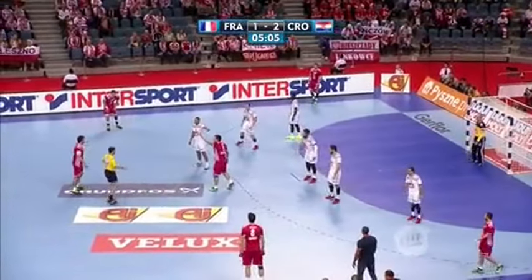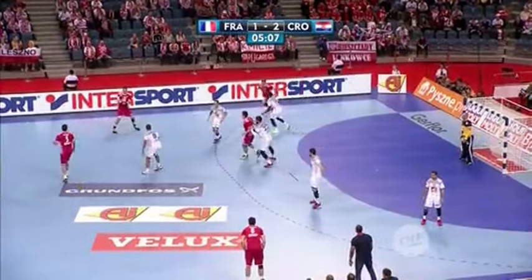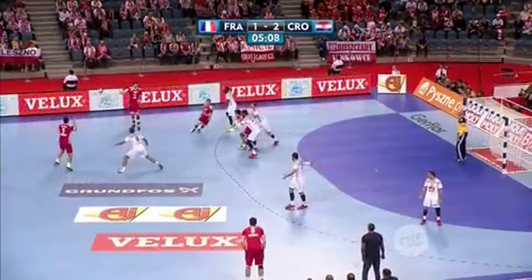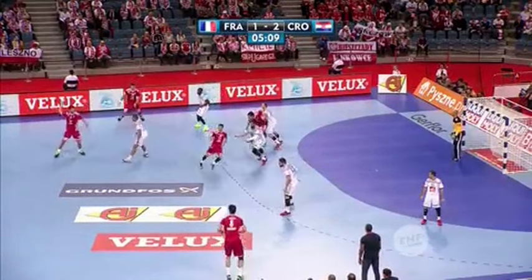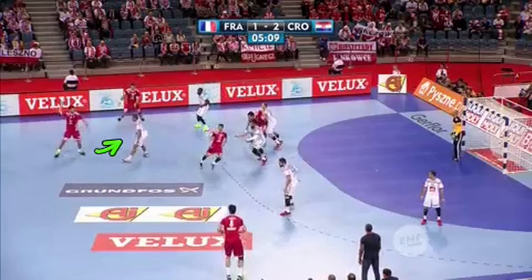After the execution of the throw, Croatia starts the attack with a running in from left wing player to second pivot position. The wing defender doesn't follow, but takes over an open position against left back player. Croatia continues the attack with the crossing without ball from center back player and left back player.